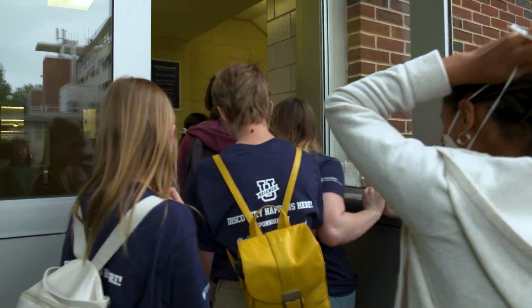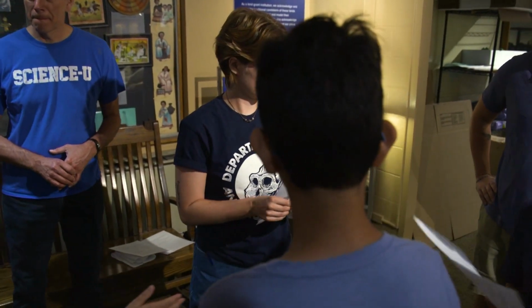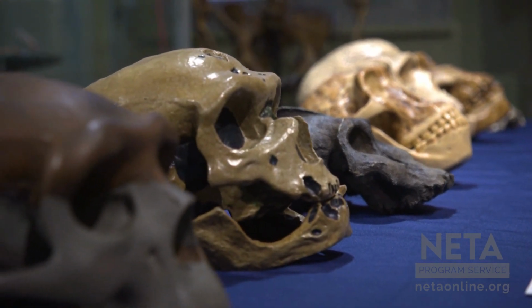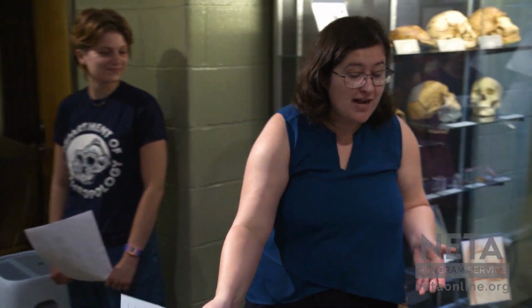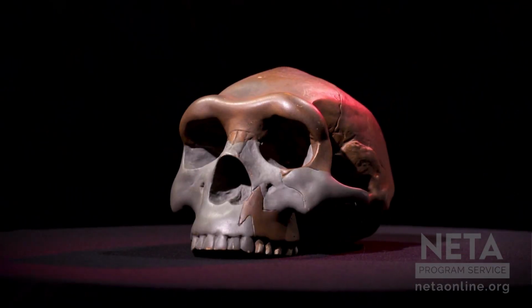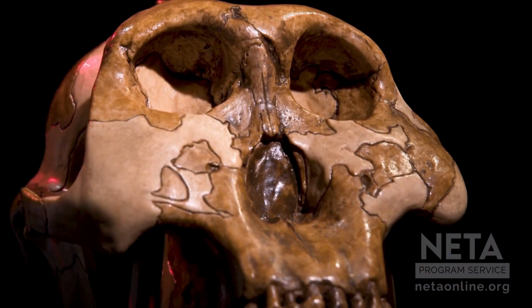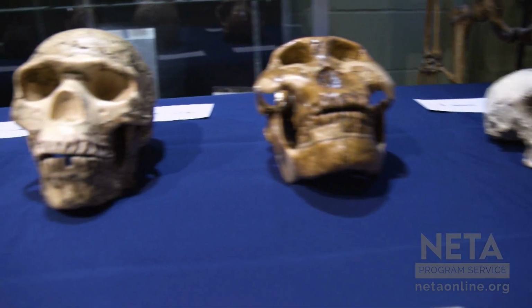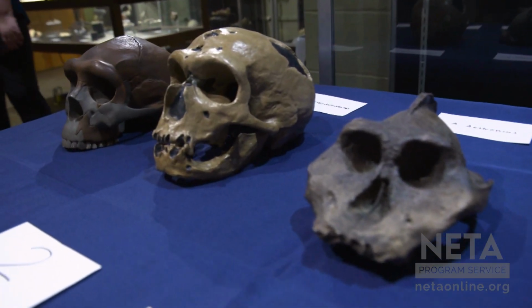Today, the campers went to the Matson Museum of Anthropology, where they came face to face with our earliest ancestors. On this table, we have a variety of different humans ranging from 3 million years ago to our current human species, Homo sapiens. So our challenge for you guys today is to lay them out in chronological order, from earliest to the most recent. Feel free to come up here, handle the skulls.